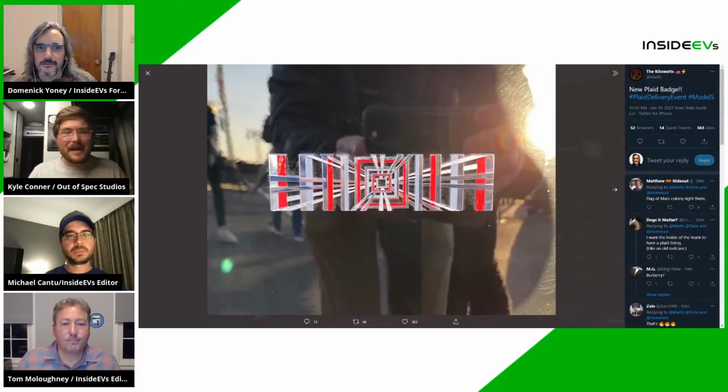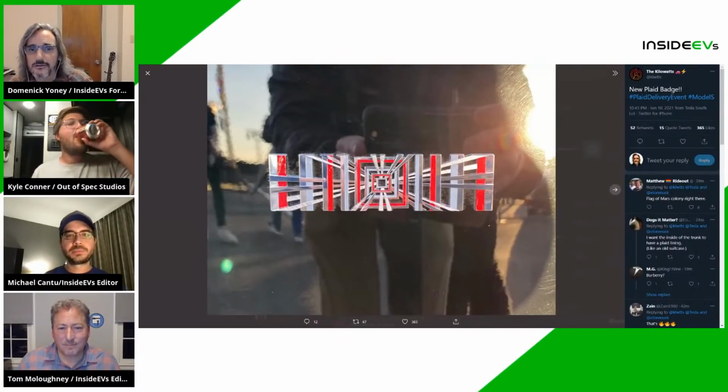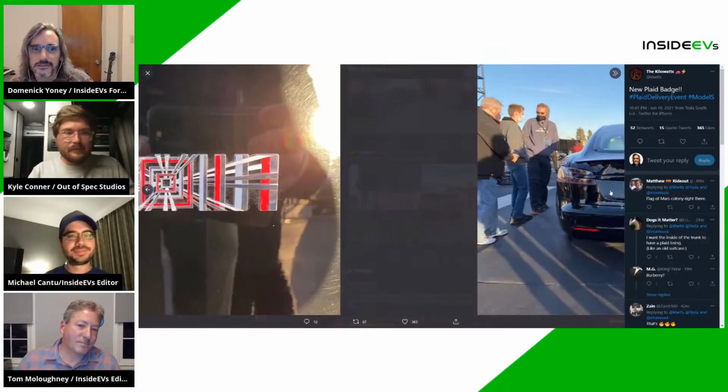Wow, the new Plaid badge looks really crazy. Imagine cleaning all in through there. You can already see it's been a problem on this car because I think they've all been sitting in a lot for the last many weeks. I saw a picture where the air suspension had failed. They were sitting on suspension blocks. So that's interesting. That's a picture of the Plaid badge on the side of the car. Yeah, it's going to be fun detailing that.